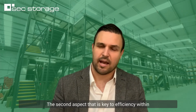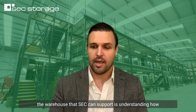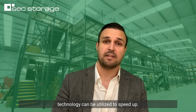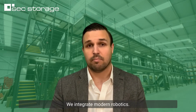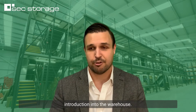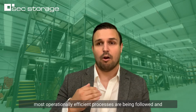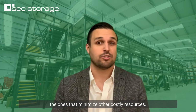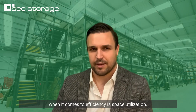The second aspect that is key to efficiency within the warehouse that SEC can support is understanding how technology can be utilised to speed up, to make more efficient, and to reduce waste within the process. We integrate modern robotics, particularly autonomous mobile robotics that are a relatively new introduction into the warehouse, and it allows us to ensure that the most operationally efficient processes are being followed and the ones that minimise other costly resources. The third area that we can help with when it comes to efficiency is space utilisation.